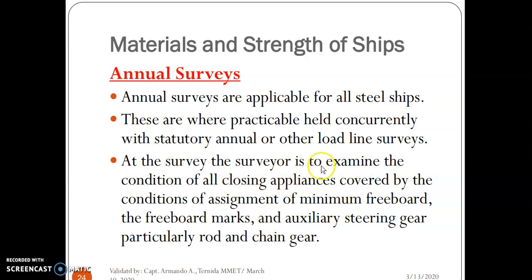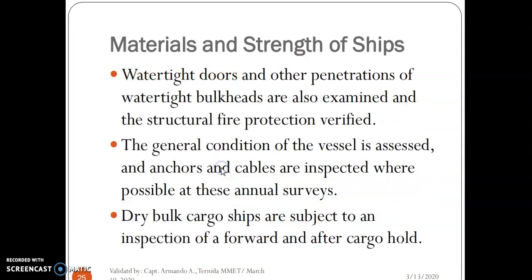All closing appliances means watertight doors, manholes, all of these are included. Covered by the conditions of assignment of minimum freeboard. Assignment of minimum freeboard is the pencil mark. As you can see, the pencil mark is being assigned. The summer load line mark, load line, winter load line, as you remember in your study on this topic, and also the freeboard marks, as well as the auxiliary steering gear and particularly rod and chain gear. Okay, so those are covered.